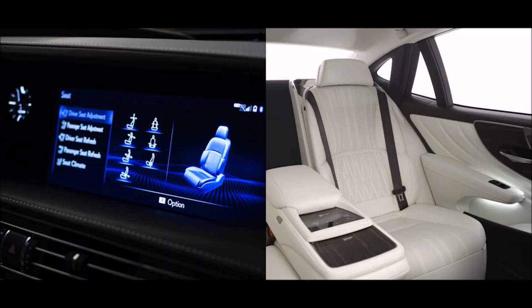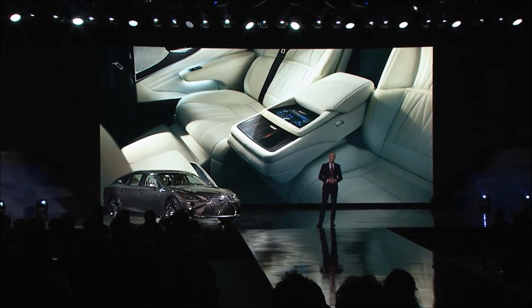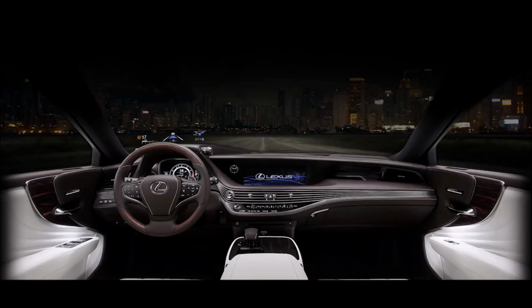Now, once inside, a 28-way adjustable driver's seat with shiatsu massage and heating is available. And with the executive package, additional relaxation is available with a heated power rear seat, also featuring shiatsu massage. And there's also a raised ottoman for passengers to rest their feet. Other options include a panoramic roof, 3D surround Mark Levinson audio with ceiling speakers, and that 24-inch color heads-up display.